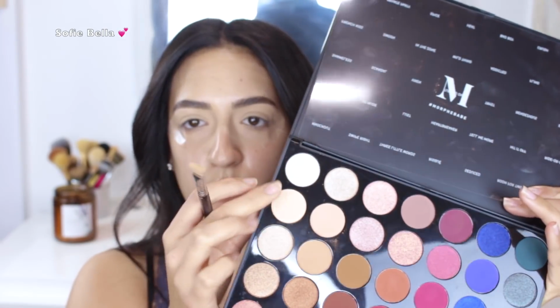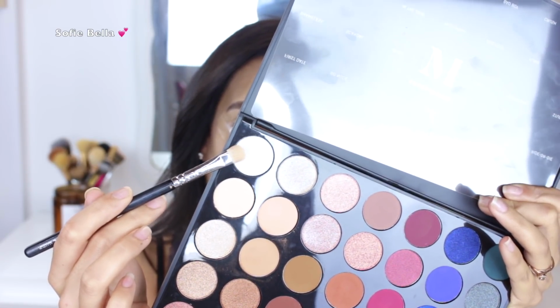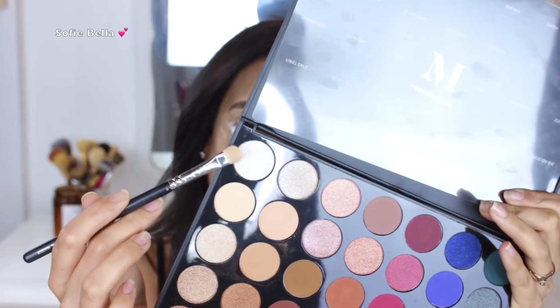With is the shade right here. And this is the shade Knockout. And I'm going to be putting this on my brow bone to highlight that area.